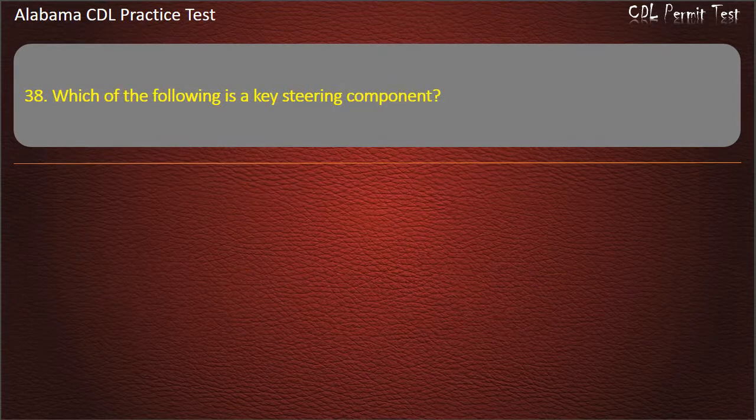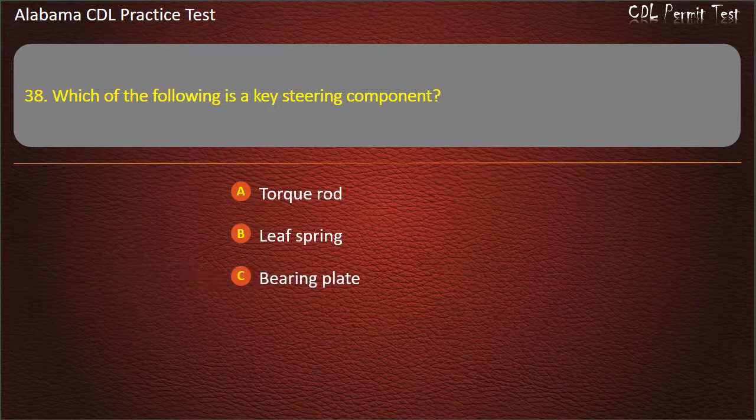Question 38. Which of the following is the key steering component? Torque rod. Leaf spring. Bearing plate. Gearbox. Answer. Gearbox.